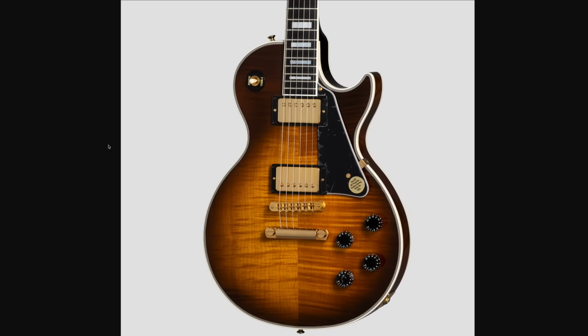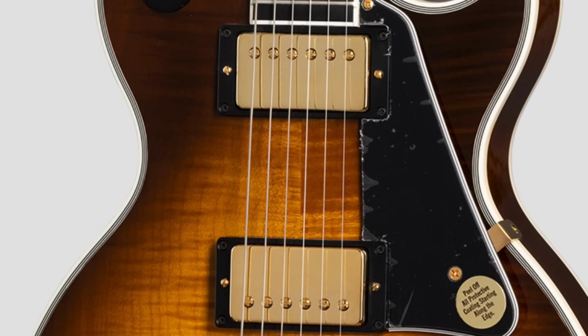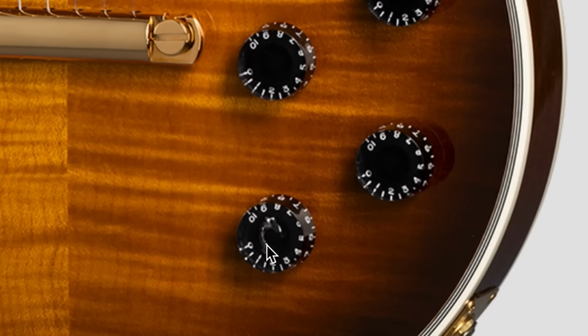But let's be real here. That's pretty good for 87. Gold's looking just about as perfect as it can be. You still have the plastic over the pick guard. Always love that look. Unfortunately, our knob's a bit damaged.